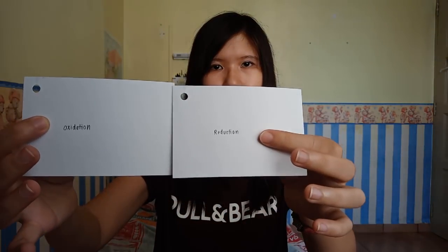The second thing to do is to have one piece of information in one flashcard and not more, not even two. As you can see here, I had the definition for oxidation and reduction in one flashcard, and this is the example of a bad flashcard. But if I just separate it into two flashcards, it will be much more effective, and I would make sure that I know both pieces of information as well.